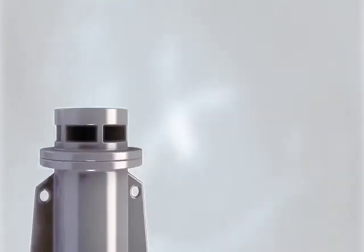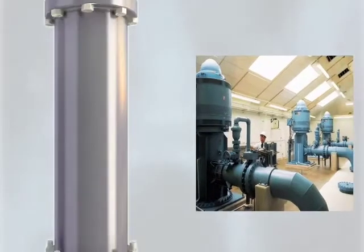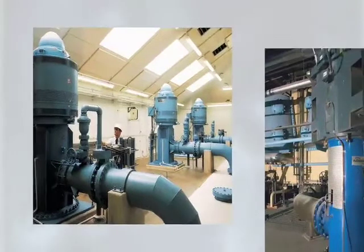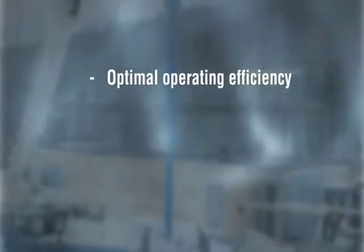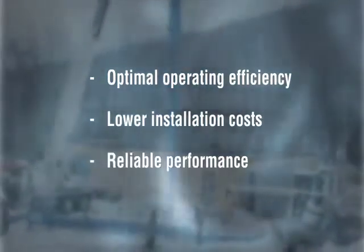Vertical turbine pumps are the preferred pump type for a multitude of applications in numerous industries, including water, oil and gas, power, and general industry. Because of their design flexibility, vertical turbine pumps offer myriad advantages over alternative pump designs, including optimal operating efficiency, lower installation costs, and reliable performance.